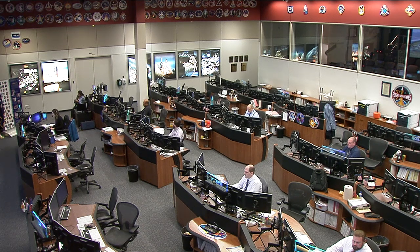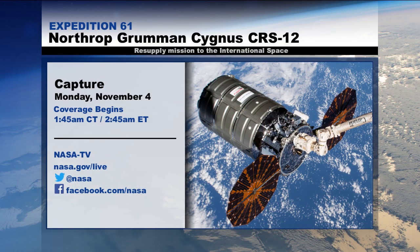The next milestone for Cygnus will be solar array deploy, and you can monitor our blog and social media sites for more information once that has occurred this morning. After that milestone, Cygnus will continue its journey to the space station and will arrive on Monday, November 4th, 2019. It will be berthed to the Earth-facing side of the Unity module when Jessica Meir and Christina Koch capture the vehicle with the Canadarm2. Crew will access the cargo on the same day.